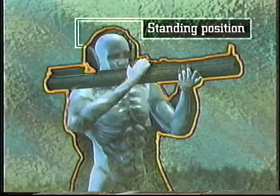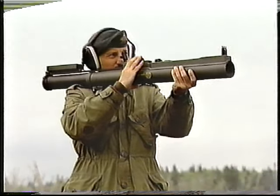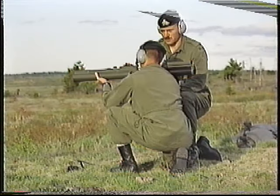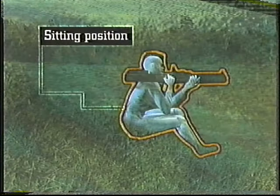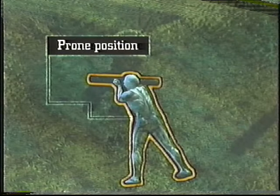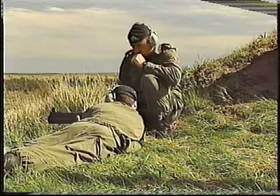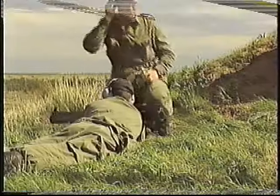The standing position can be adopted behind an elevated shelter, during rapid fire, or from a trench. The kneeling position is highly effective against moving targets. The sitting position is effective in certain situations, like firing across inclined terrain. The prone position should only be adopted to engage stationary targets. It's difficult to hit a moving target from this position. Stand by.